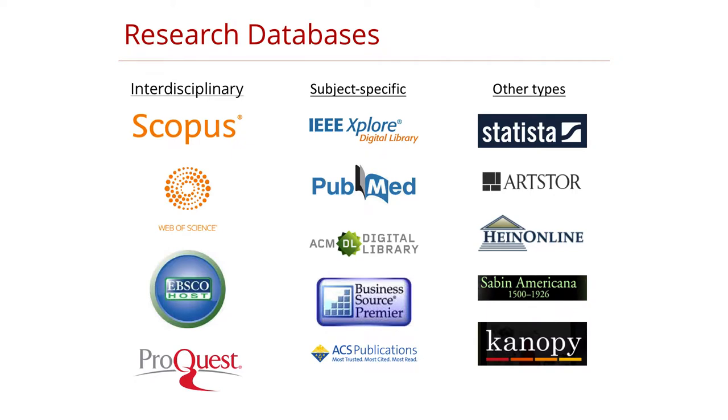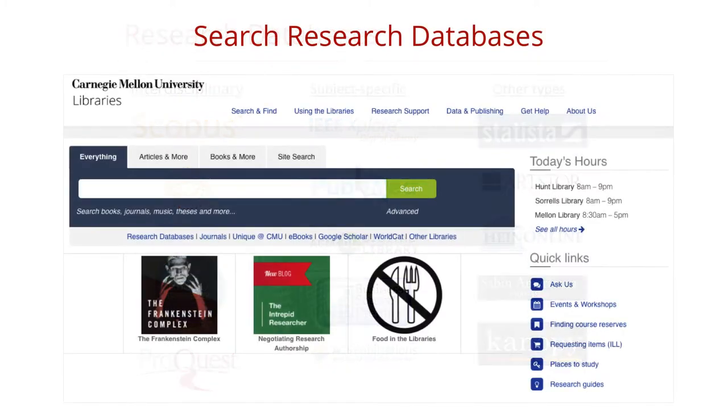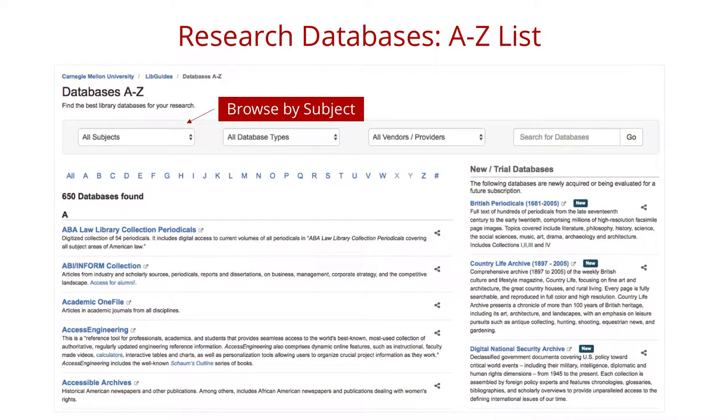We also have many specialized research databases to help you find and access scholarly articles, news, business and market information, statistics and data, and much more. To access library databases, from the library homepage, click on Research Databases. You can explore our many databases by subject using this drop-down menu.